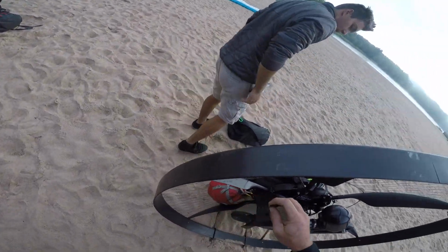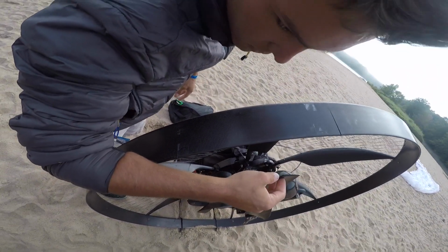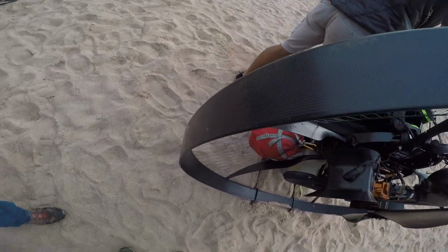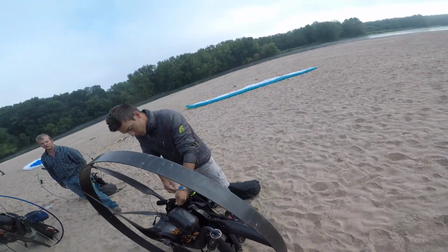You got a nick in your prop. Did you know that? Yeah. End of your prop's busted off? Yeah, it was actually a repair, but the water kind of chewed the repair out. Bummer. I did my first foot drag in the water yesterday. Nice.